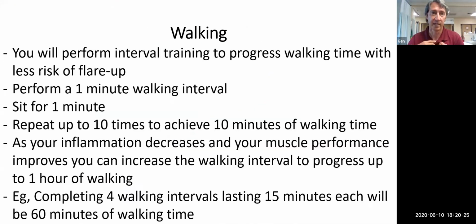There it is. So you're going to perform interval training for walking. This is how you progress your walking. We talked about this with the walking lecture and one of the other Zoom lectures, but start off, walk 1 minute, sit, rest for 1 minute. If you repeat this 10 times, you get 10 minutes of walking.